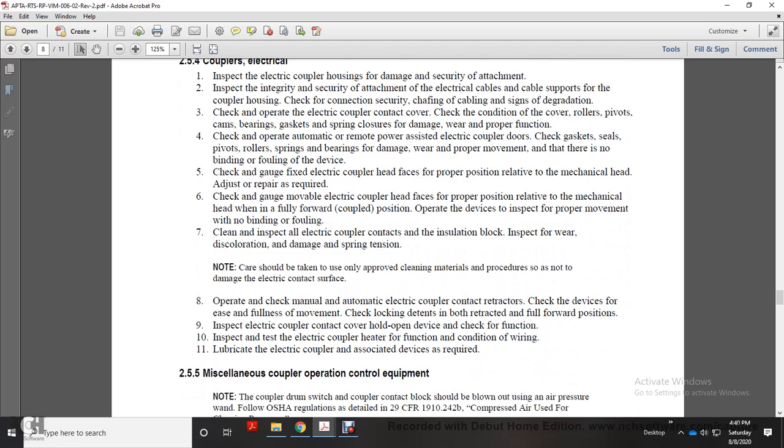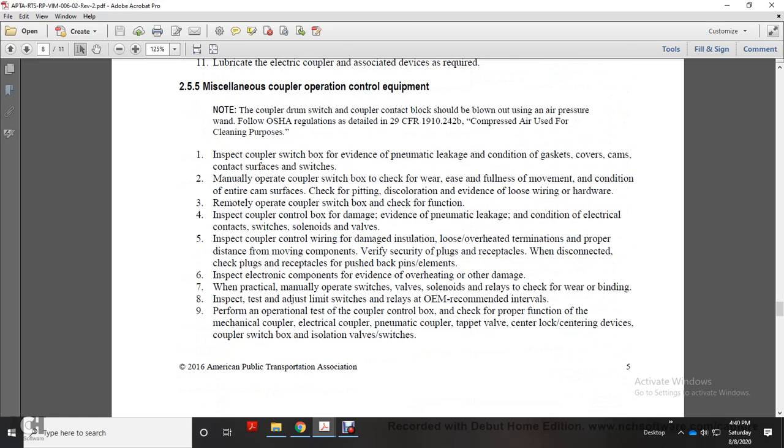Note, cleaning should be done only with approved cleaning materials and procedures so as not to damage the electrical contact surface. 8. Operate and check manual and automatic electrical coupler contact actuators. Check the device for ease and fullness of movement. Check locks, detents, and retracted and full forward positions. Inspect electrical coupler contact hold open device. Check for functioning. Inspect and test electrical coupler heater function and condition of the wiring. 11. Lubricate electrical coupler associated devices as required.